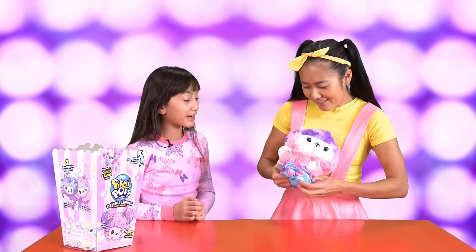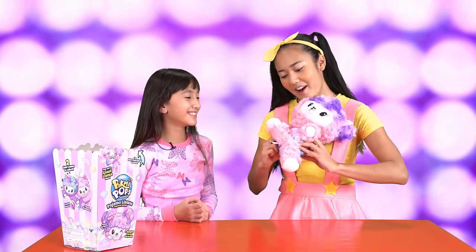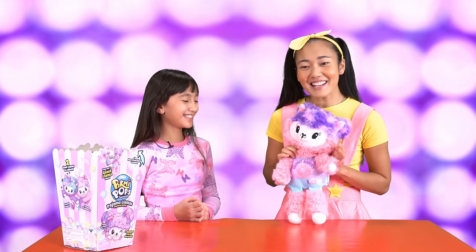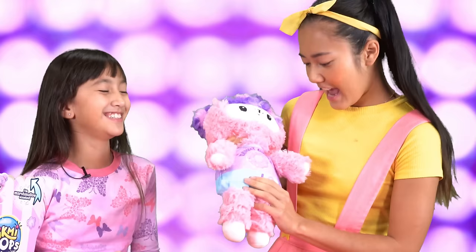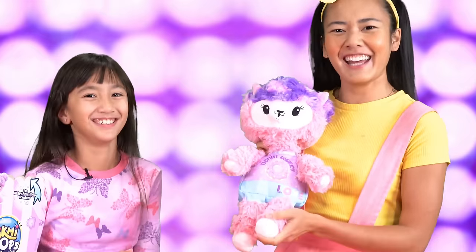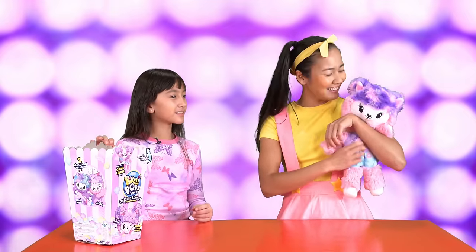I wonder what she's wearing. Oh my goodness. She's wearing donut PJs. Donut PJs to match her sleeping bag. And it says right here, Donut Worry. She's the cutest llama I've ever seen.